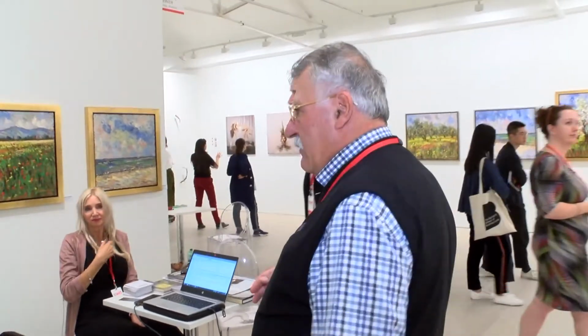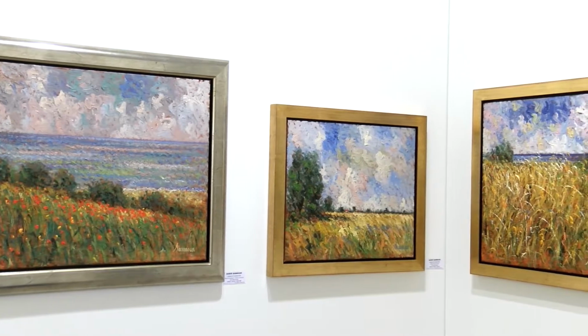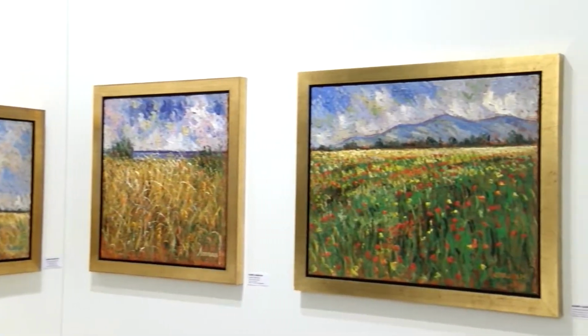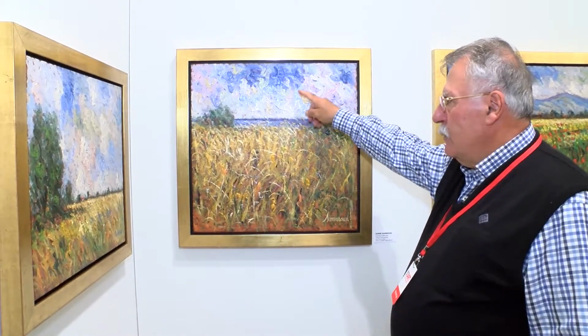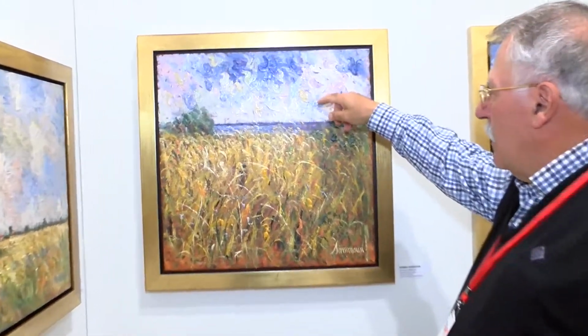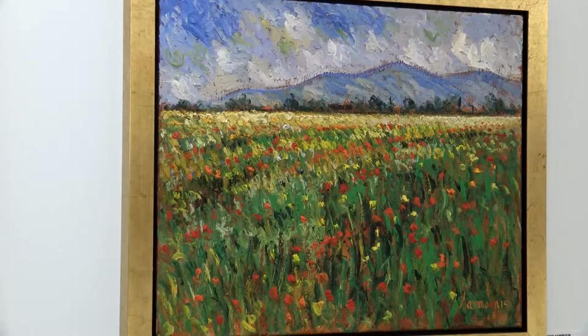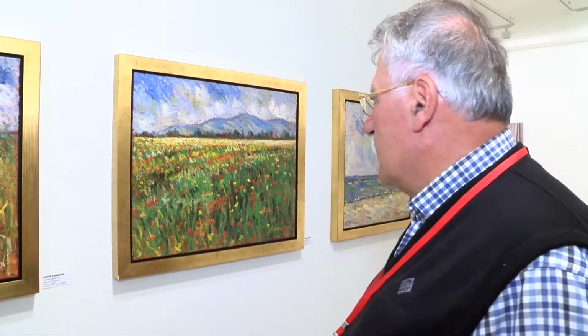Here I do have a scene from Lebanon. We can see the Mediterranean Sea behind it and some trees, it's a wheat field. It's again near my apartment in Beirut, in Jouni. And if you take a close look at the work of the sky here, you can see how beautifully it plays with the color of the sky and the texture. The painting here is from Bourgogne, France, and presents poppies with mountains behind it.